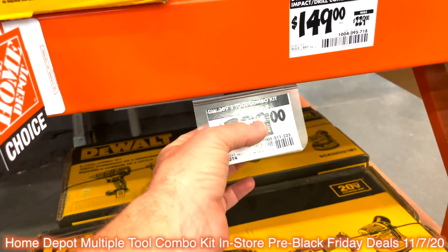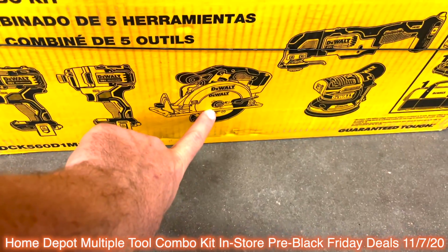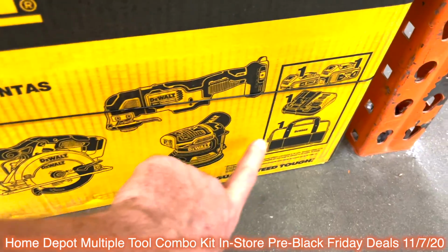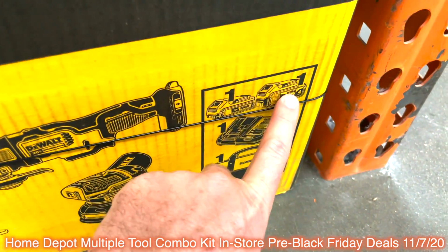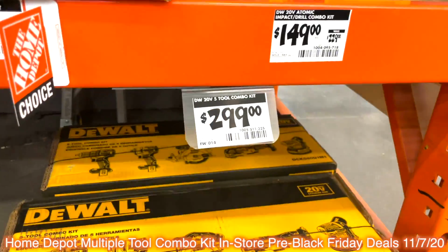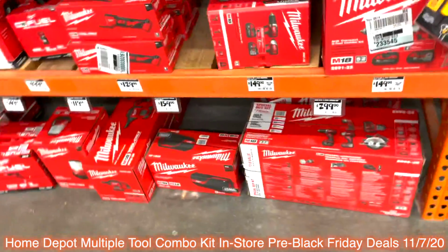20-volt 5-tool combo kit, $2.99. You get the drill driver, the impact driver, 6½ inch circular saw, multi-tool, orbital sander, and then you get a, looks like a 1.5 ampere hour battery, or 2 ampere hour battery, 4 ampere hour battery, charger, and a bag for $2.99 by DeWalt. Let's go see what Milwaukee has for multi-tool kits here.